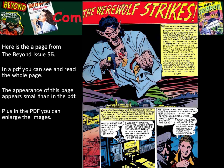Here is a page from the Beyond issue 56. In a PDF, you can see and read the whole page. The appearance of this particular page appears smaller than in the PDF. Plus, in the PDF, you can enlarge the images.